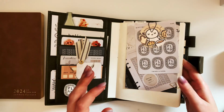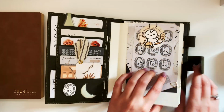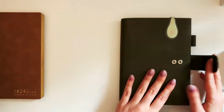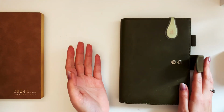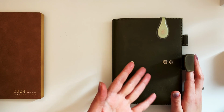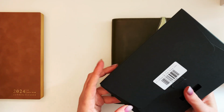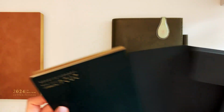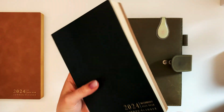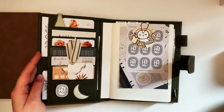but this is now a size that I have in my lineup. I started in July, and I bought this cover and I love it and I want to use it, so I had to get a B6 planner to put in it. So I got a Sterling Ink Common Planner in B6, which is this forest green, and this planner is currently my university planner.